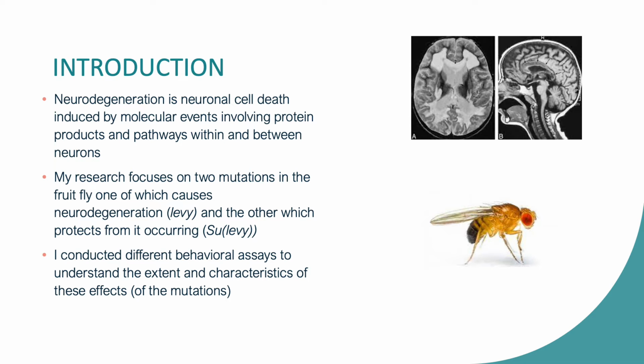Specifically, my research focuses on two mutations in the fruit fly, one of which causes neurodegeneration, as I specified previously, the Levy, and the other which protects it from occurring, the suppressor of Levy. I conducted different behavioral assays to understand the effects and the extent and the characteristics of the mutations.